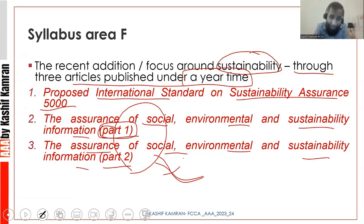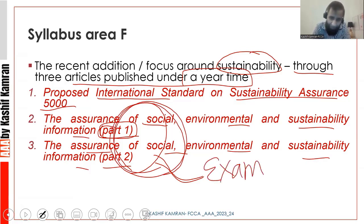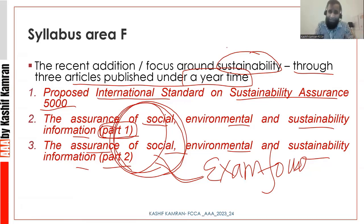And when you are reading these articles, please read the exam focus, because exam focus will tell you how it will come. Don't skip the exam focus paragraph. Read the exam focus paragraph to know how it can come in the future exams. So syllabus area F is important, but the area of sustainability from syllabus area F seems more important for the upcoming exams. And that brings us to the last area, syllabus area G, which is current issues.